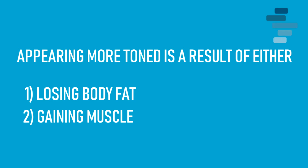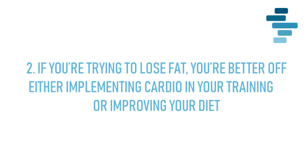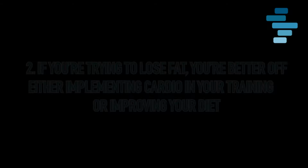If you want to look more toned and take on one of these routes, there's much better ways of doing that than high repetition training. If you're trying to lose fat, you're better off either implementing cardio in your training or improving your diet. Ultimately, when trying to lose fat, it's all about being in a caloric deficit, meaning being at a point where your body burns more calories than it actually takes in.